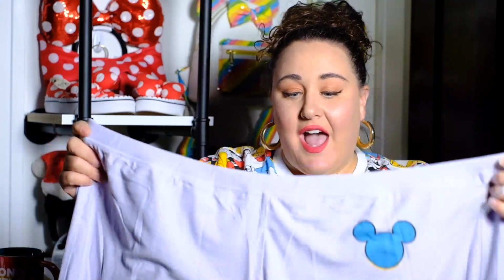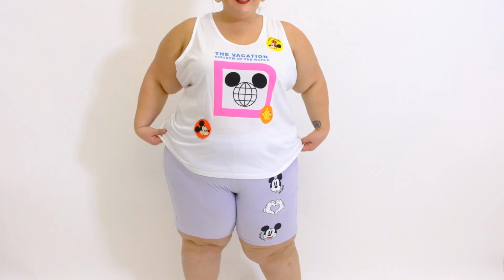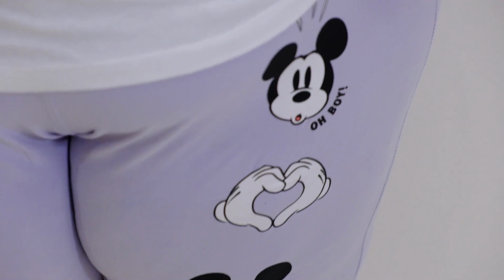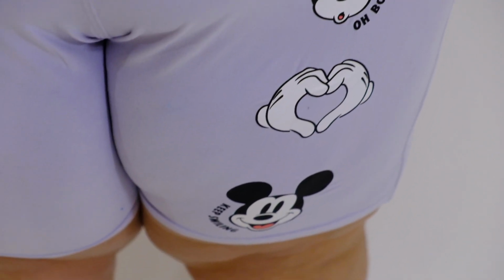All right, next up we have these bike shorts, also a 3X. They are extremely soft and really comfortable to wear. So yeah, they're really cute and easy to wear, and these retailed for $36.99. I got them for $12.99. These are going to be a must wear for me at the park. Just anything that's comfortable. I love a bike short just walking around the park. So I think these are a really cute design, and they say oh boy, and they're just so cute.